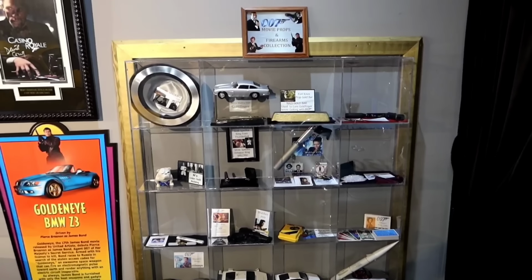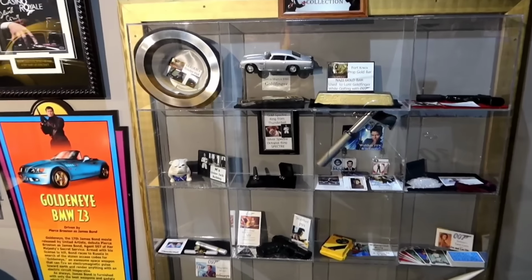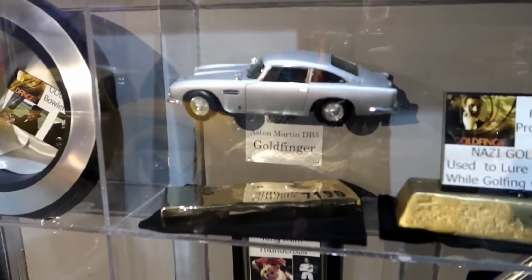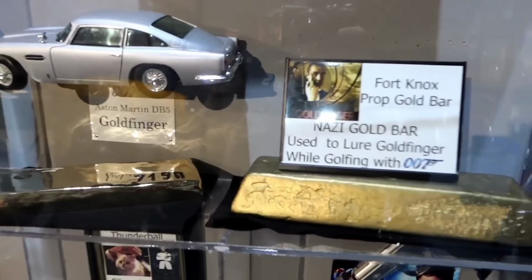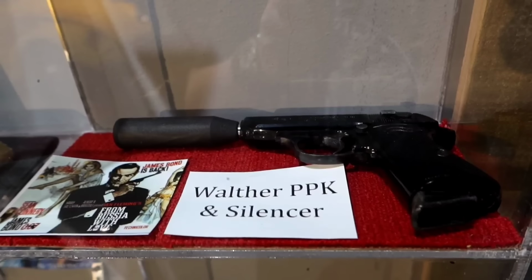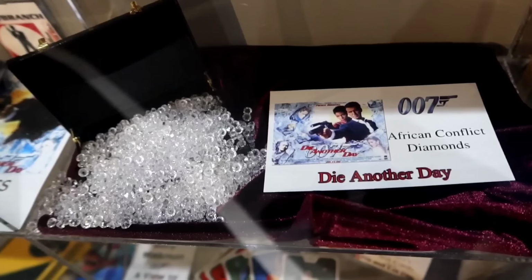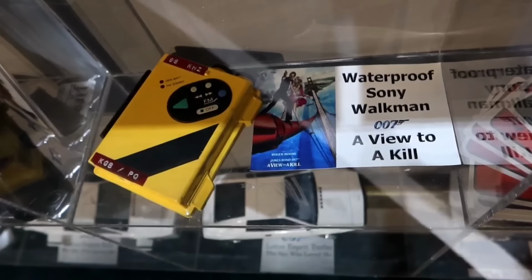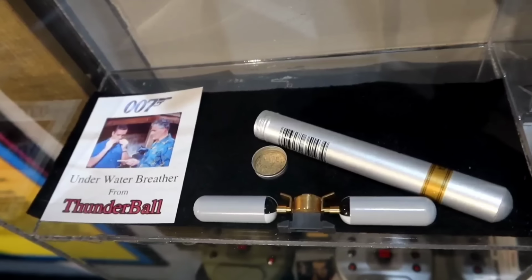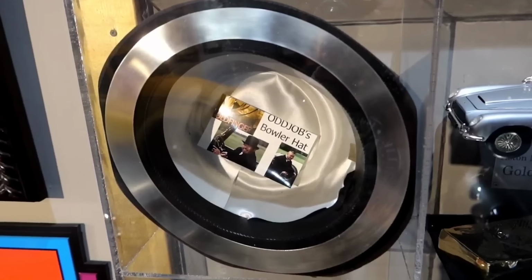This is insane. These are all James Bond props from various movies. I mean, you got a little bit of everything. Fort Knox Gold Bar. Sean Connery playing James Bond's silencer. The diamonds from Die Another Day. The waterproof Walkman from A View to a Kill. The Thunderball underwater breather. And this is Odd Job's Bowler.